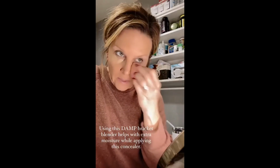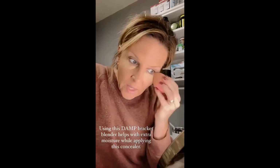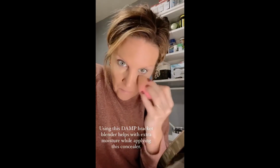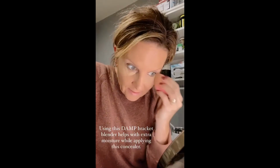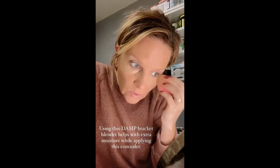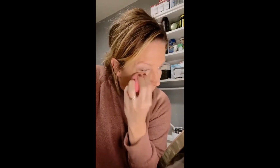It has to be damp, and I wet it and then I squeeze it out in a towel so it's not soaking wet. I already started patting it out because it was getting dry while I was posting, but I pat it and make sure I get it actually in the wrinkles. If you don't do that, it kind of sits on top. But I pat it like that. And like I said, apply lightly, because the more you apply, the more cakey it looks.